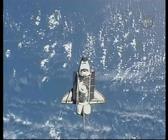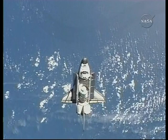Endeavour and the International Space Station are orbiting about 216 statute miles above the Earth, over the Pacific Ocean, just to the east of the Philippines.